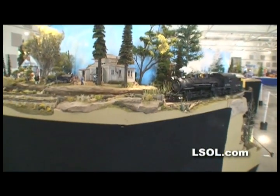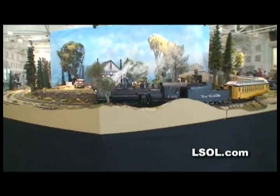There's a lot of work, as you might imagine, and money invested in this venture, but it's nice when you come to a show and people say, this is a work of art, or, this is a tremendous layout. That makes us feel good.